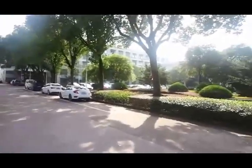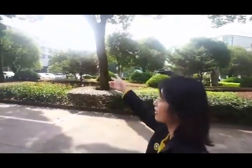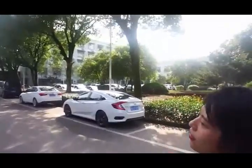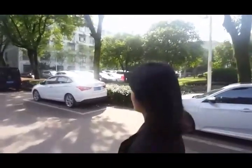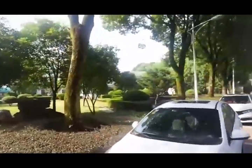Here there is lots of space. This is the factory environment for the workers. Here is the dormitory and the canteen for the staff. We have 9 buildings here, and the area is about 60,000 square meters. This is the garden for the staff. Some staff have families here, and sometimes the children play in the gardens.